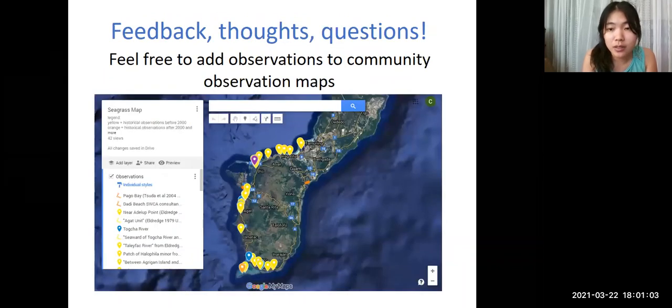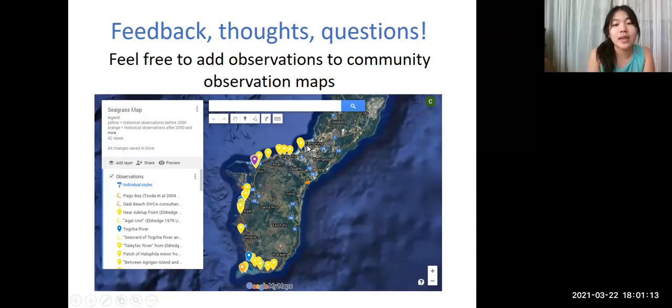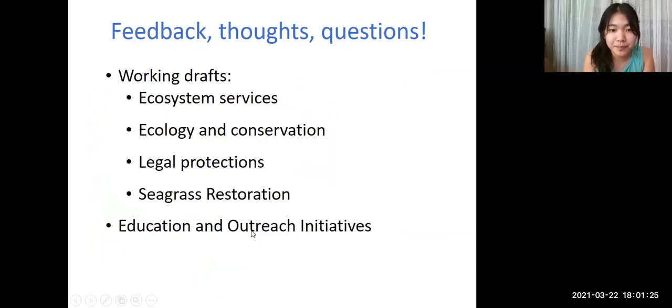If you have any thoughts, feedback, or questions, I'd love to hear it. We have this community map with a bunch of observations. Most of these are whole technical reports, but if you have seen seagrass flowers, if you have seen a patch that had a weird animal in it that looked like it was dying or anything really, if you have any observations, let me know. I'd love to add it to this map.